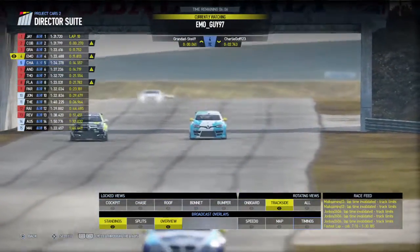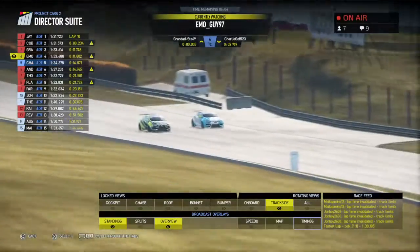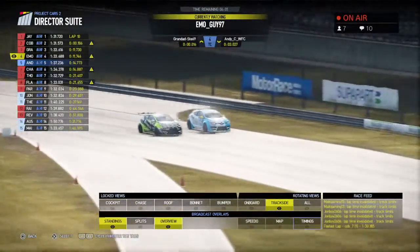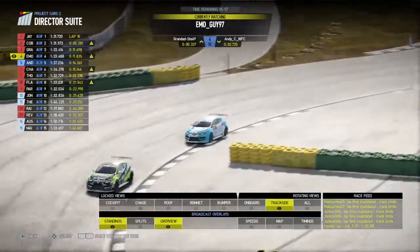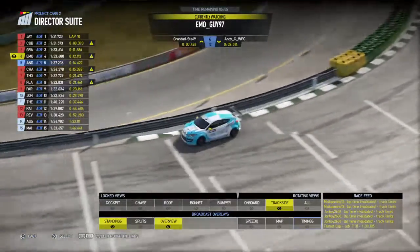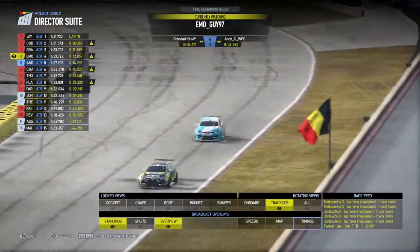They're still side by side as they come up to the chicane. Grandad Steve on the inside. Will he manage to make this move work? One of them is going to have to concede, and it is Emu Guy that concedes the position. These pair just need to keep working now, and that gap will go out between themselves and Andy and Charlie.